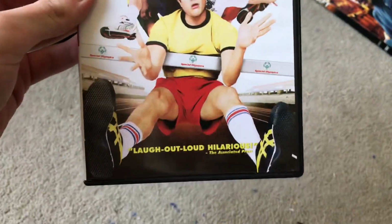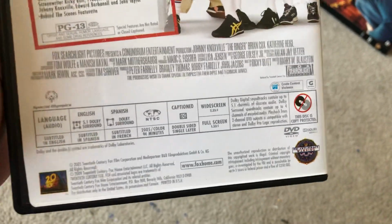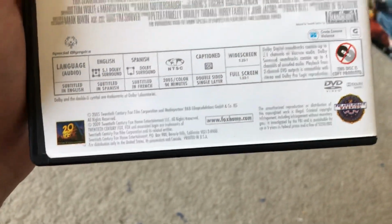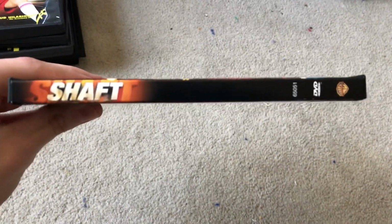And the case is a bit cracked right there, but that's okay. This is a Fox Searchlight Pictures movie, and this comes in a 2009 re-release case. But the disc itself is still the original 2006, and it's on the widescreen side. And finally, here's the last DVD for this update. I have the 2000 version of Shaft on VHS, which is by Paramount, while this one is from MGM, but the DVD's from Warner Brothers.